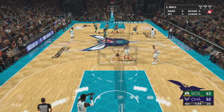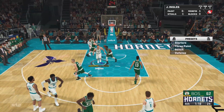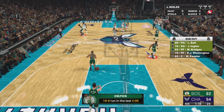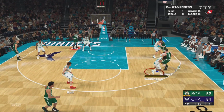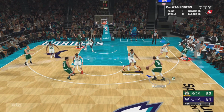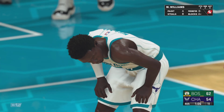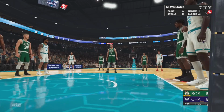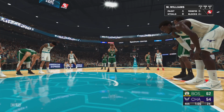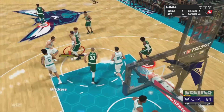Let's see here. LaMelo, Ingles, drives it, the bucket. Here we go. Brogdon. LaMelo to Gallinari. Williams fouls him. That's his first of the game. Here we go. Two free throws. Looking to be up by double digits again. The first free throw is good. The second one also good.